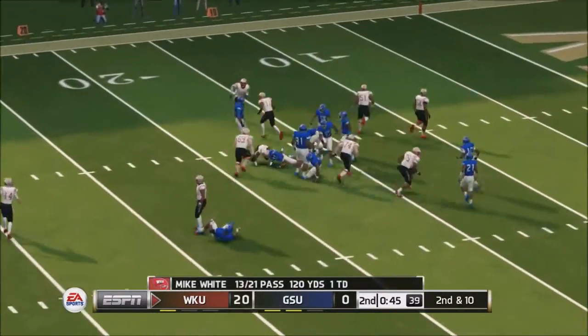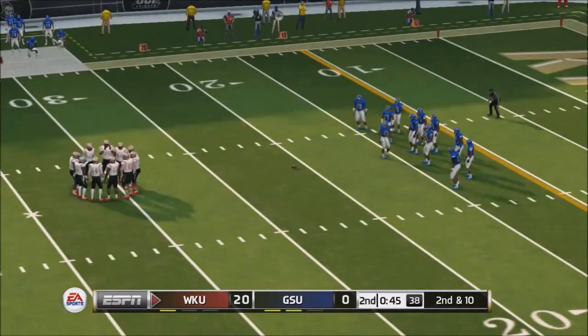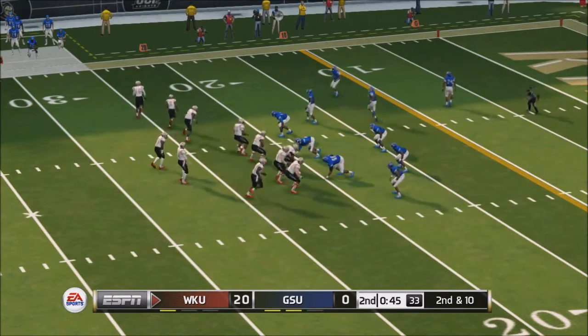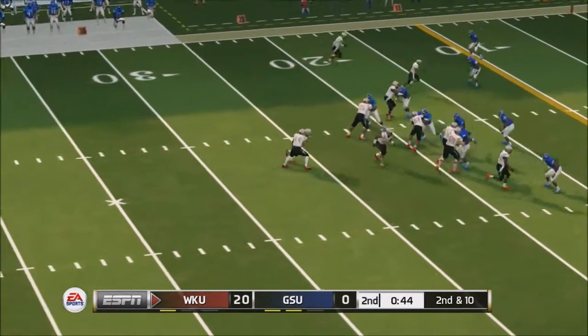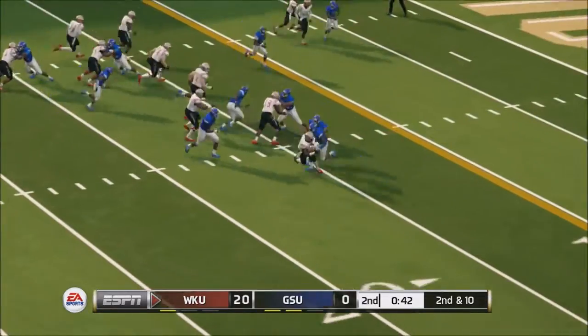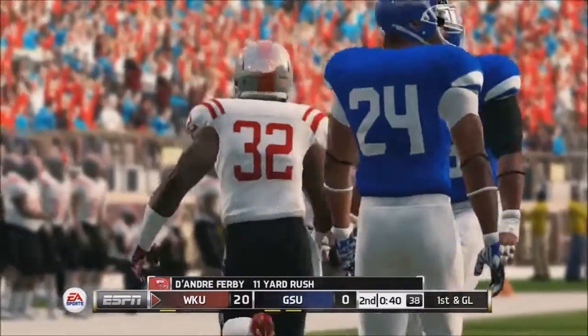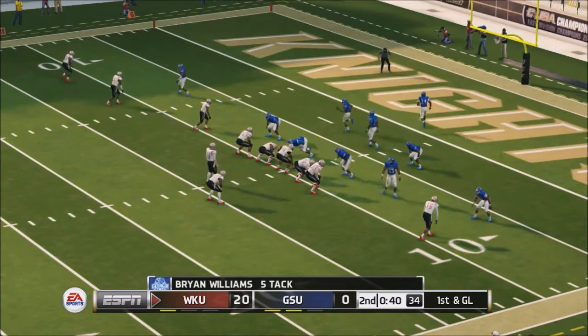Gets it out to his receiver, and he can't hang on. Number one was the intended receiver on the play. That makes it 2nd and 10. They'll bring him down at the 9. Makes it 1st and goal.